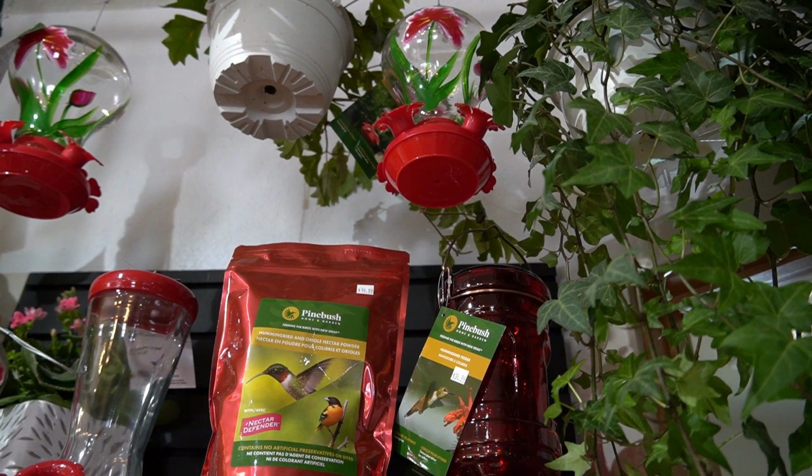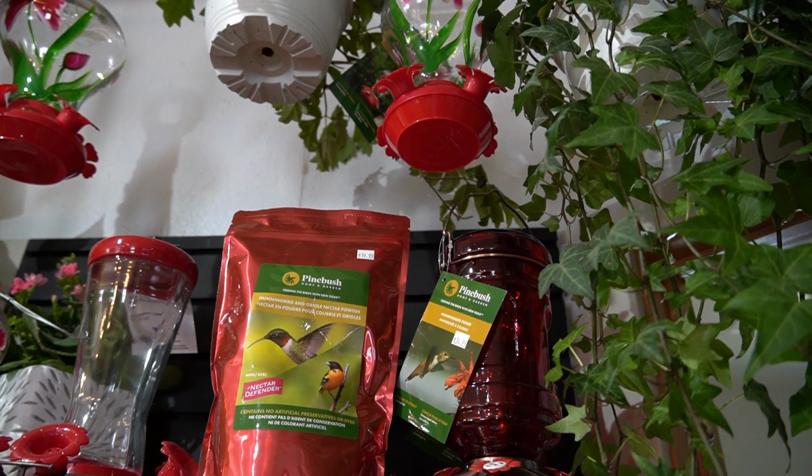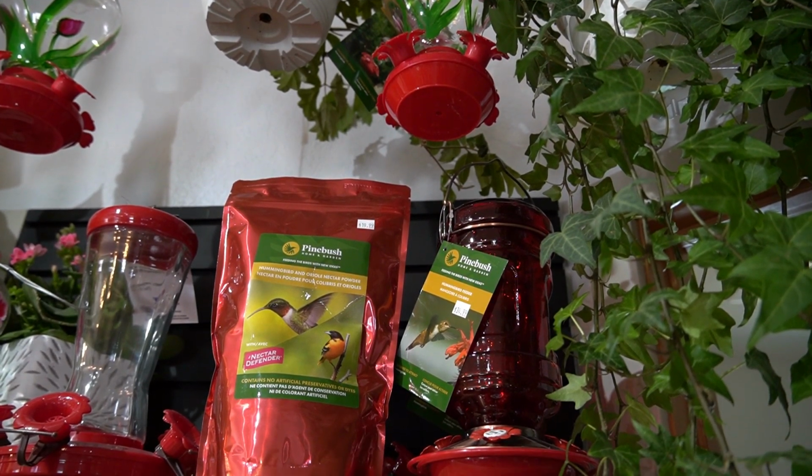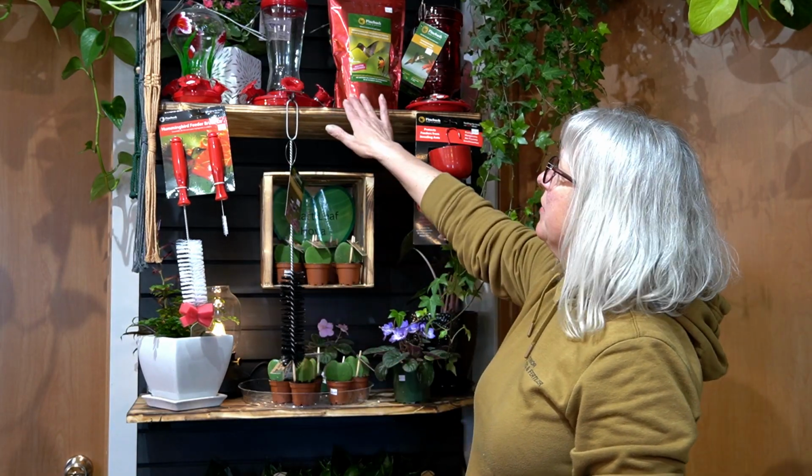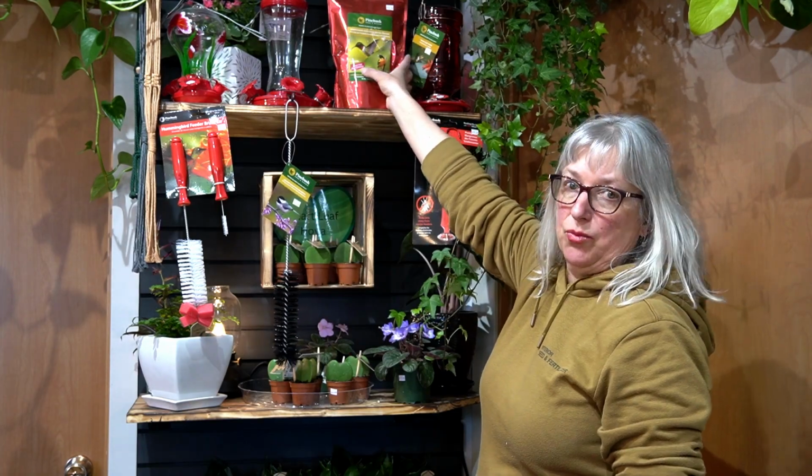The hummingbirds are almost here. Word has it, look for them starting May 10th. Have your hummingbird feeders ready and your cleaning supplies. I like to clean my hummingbird feeders every time I fill them. We've got a couple different style brush kits here, and we also have some nectar that's ready to roll.